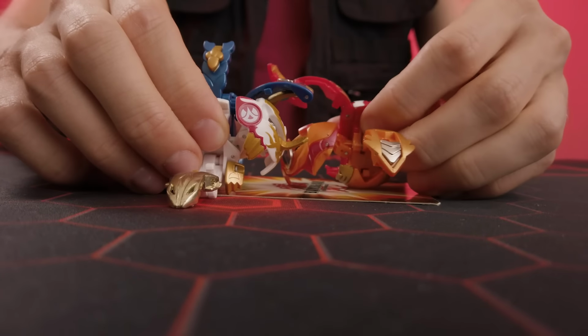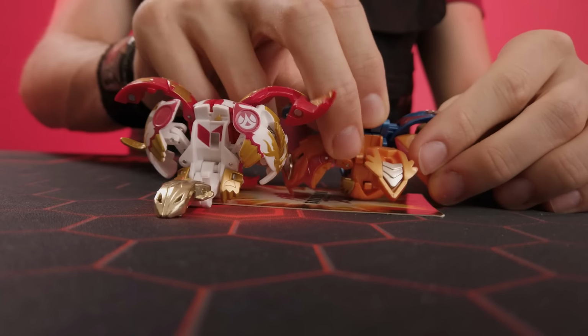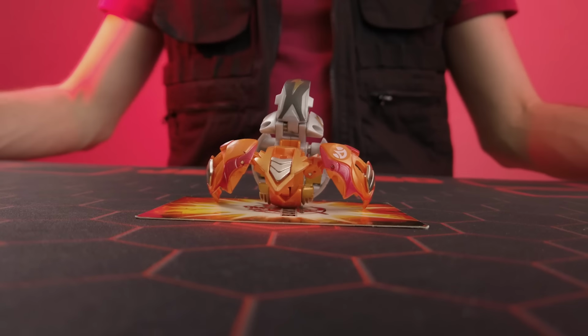They slide together and click shut in such a satisfying way. And the combinations still feel distinct and interesting and different from one another. They actually create completely new looking creatures. I mean, look at these guys. I only have 3 of the things, and I'm able to create so many different combinations.